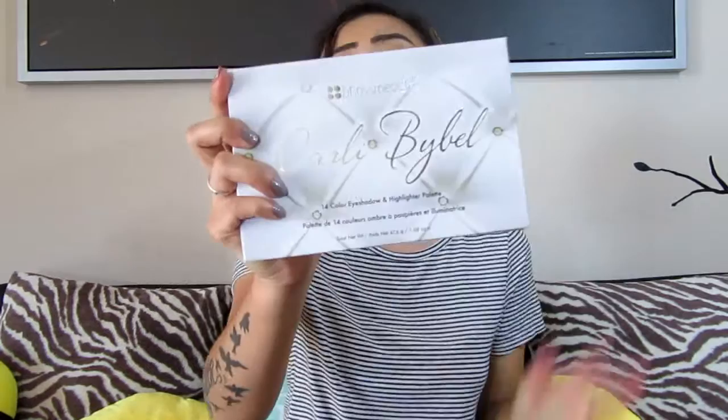This first one here is very special to me because it was really hard to get, and it was created by a YouTuber. It is the BH Cosmetics Carli Bybel palette. It's so special to me because it's such a beautiful palette, and now it's being sold at Ulta for $12. I bought this for $12 or $14, and just wait until you see inside. It is totally worth the money.